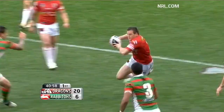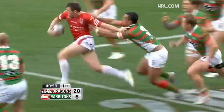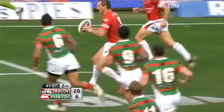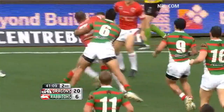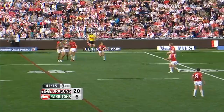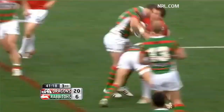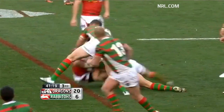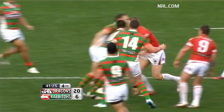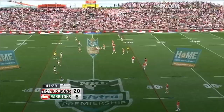Brett Morris. Dylan Farrell hanging on, brings him down. Feed, Hornby, Soward, Gasnier, and Gasnier to play the ball inside the 40-metre line. Nightingale, Soward, Cuthbertson. 40-metre line, belonging to the Dragons.